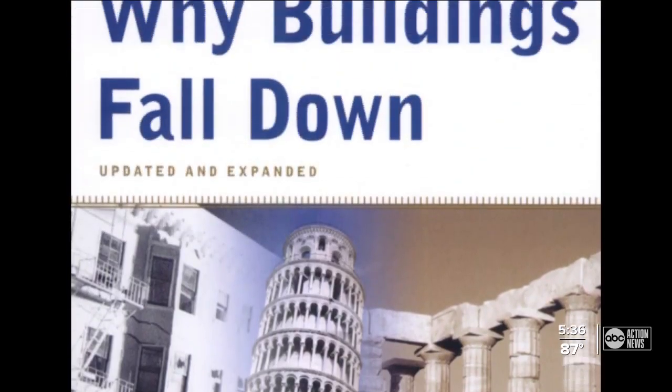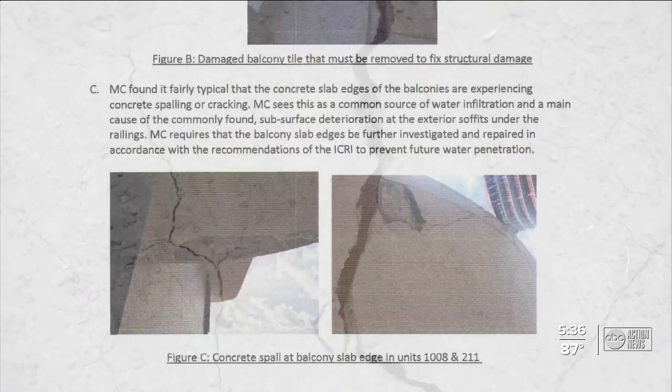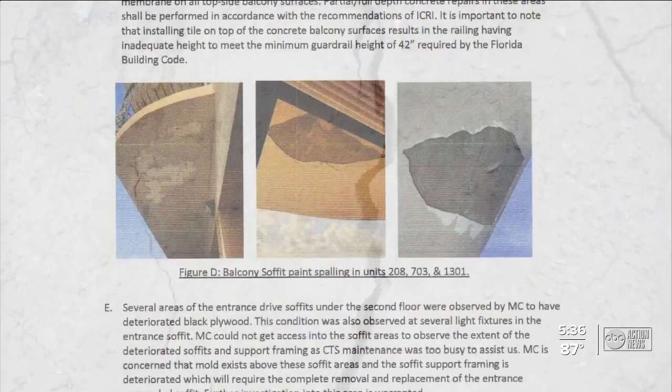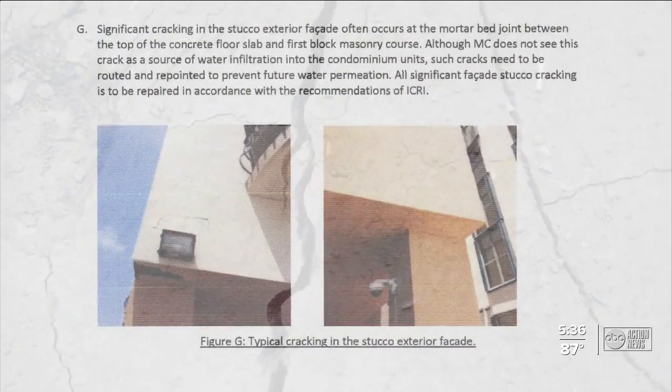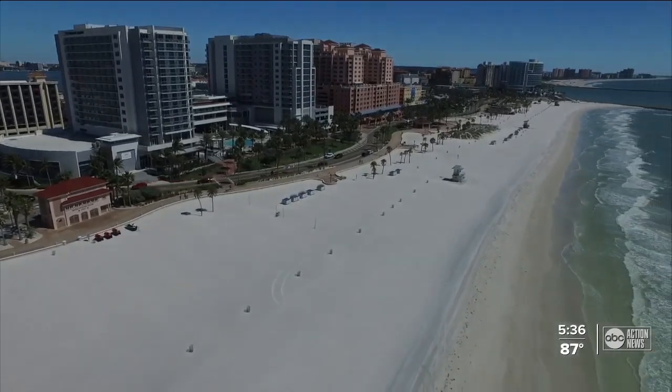Levy, who wrote the book Why Buildings Fall Down, says a 2018 inspection report reveals big clues about what may have contributed to the collapse, including water intrusion, cracking, and spalling, when concrete peels, breaks, and chips away. Now, the question really was, in the long run, why was there nothing done at that time? I've worked all over the state of Florida, and the same things are going on in the whole state of Florida. Retired building inspector Glenn Hall says condominiums close to Florida's coast are especially prone to issues.